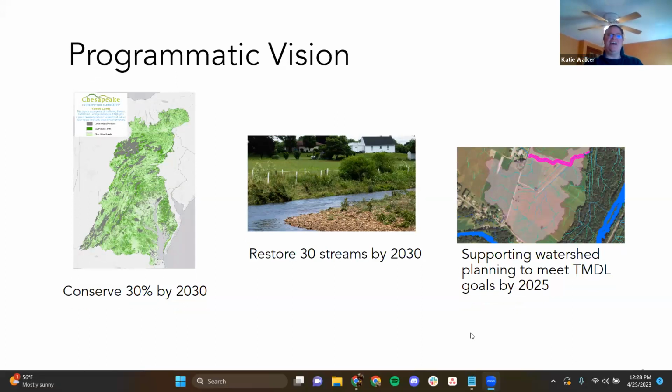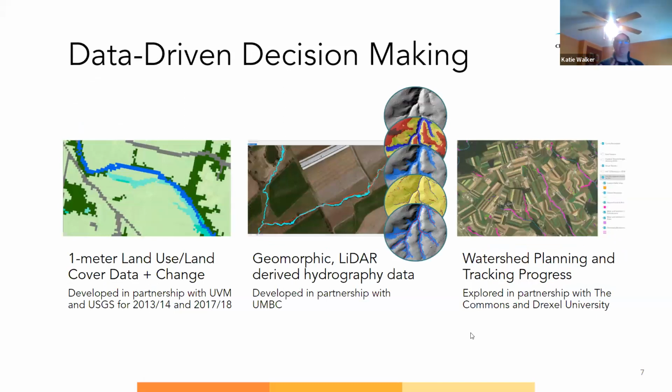So with that, again, we're really just trying to drive data-driven decision making. So trying to use data and use geospatial science to say, how can we be informing these efforts so that we meet these very rigorous goals? Opportunistic conservation and restoration, while still helpful, might not be enough to meet the goals by the deadlines that we're hoping to achieve. So we're trying to say, what can we do to make that effort easier?